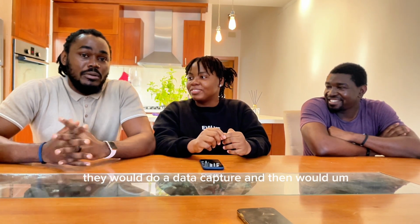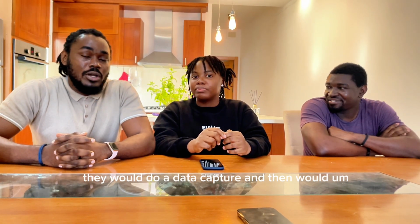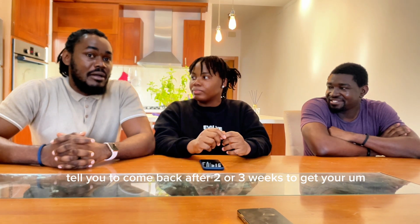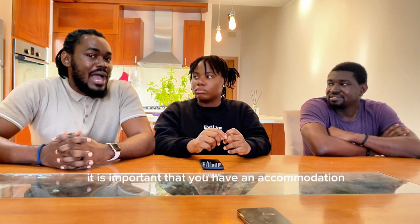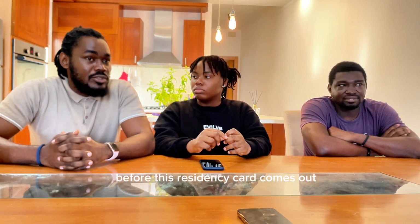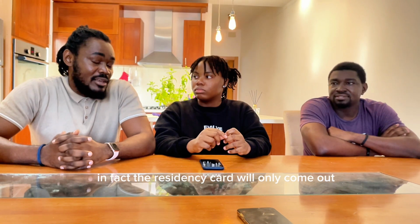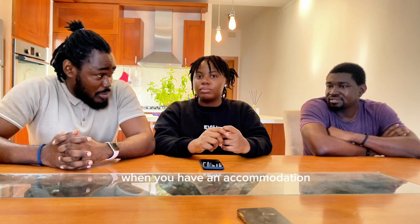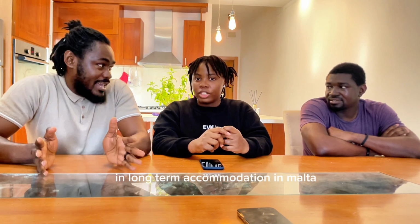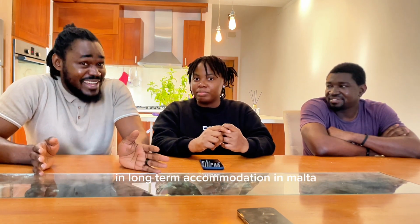They would do data capture, and then they would tell you to come back after 2 or 3 weeks to get your residency card. It is important that you have accommodation before this residency card comes out. In fact, the residency card will only come out when you have a long-term accommodation in Malta.